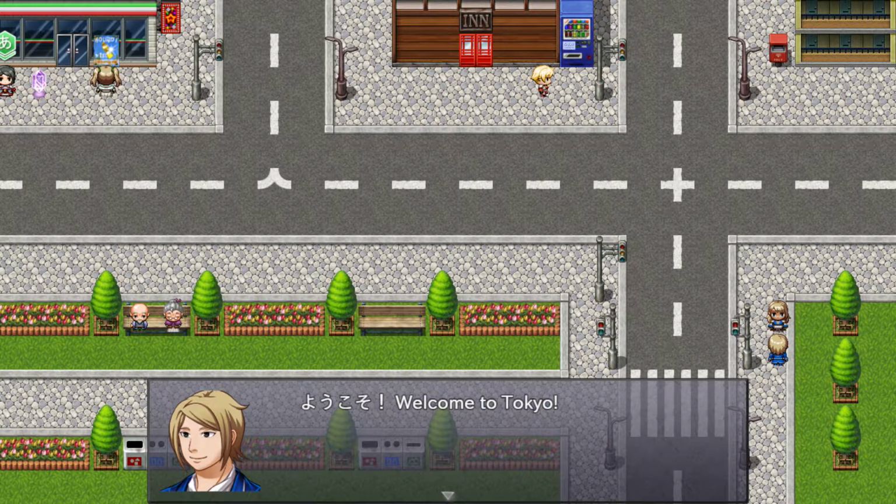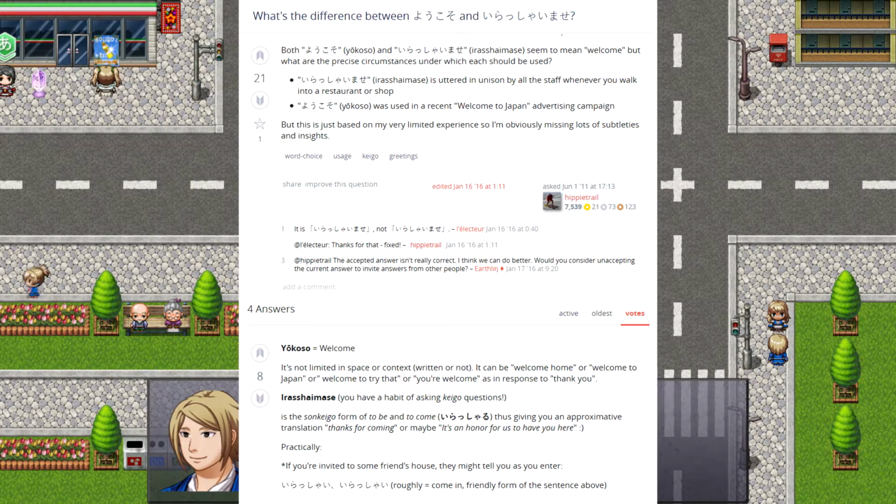Let me see. I'm going to have to cut and paste, because I can't type in Japanese. Yokoso. Yeah, I got it. Right here. Don't worry, I'll save this page so that I can just copy and paste. So, Yokoso means welcome. But what's the difference? It's a recent Welcome to Japan advertising campaign, but... Okay, here we go. Yokoso is not limited in space or context. It can be welcome home, welcome to Japan, welcome to try that, or you're welcome as a response to thank you.